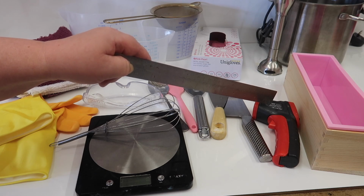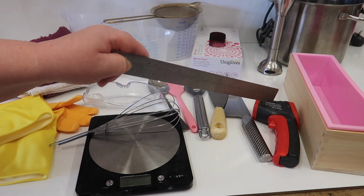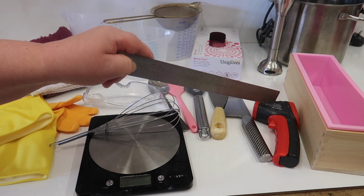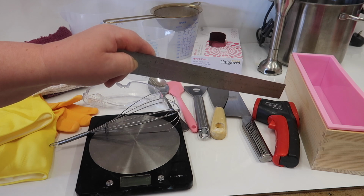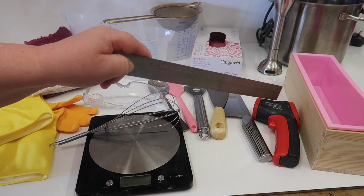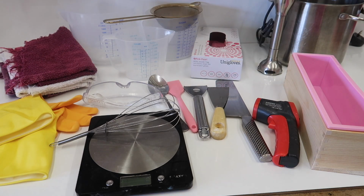I would call it a must-have, but you don't actually need to know the temperature of your soap when you first start learning, because what we're going to be doing is we're going to melt our oils and do our lye, but we're going to let them cool down to room temperature. And it's very safe to soap at room temperature, and that's the only reason why you wouldn't need your thermometer yet. But if you can get one, get one.